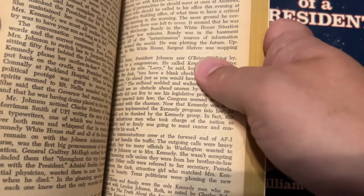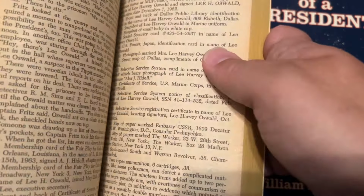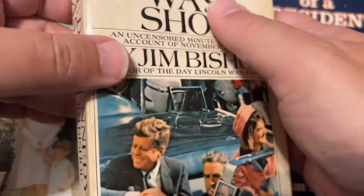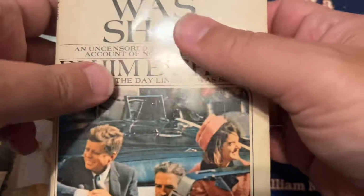He also kind of trashes Jackie Kennedy in this book a little bit, calling her out for annoying him when he was writing his first book. But this is a straightforward hour-by-hour, minute-by-minute account of the assassination, and it leans on the Warren Commission. It's not going to go into any conspiracies or anything. Neither one of these books do.